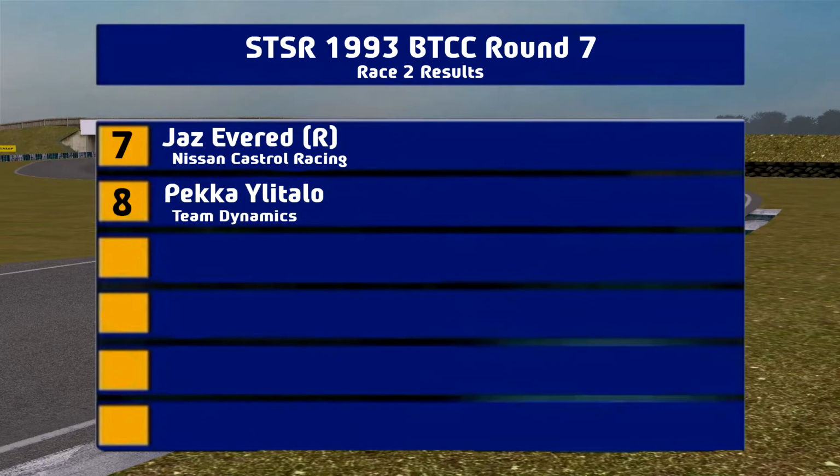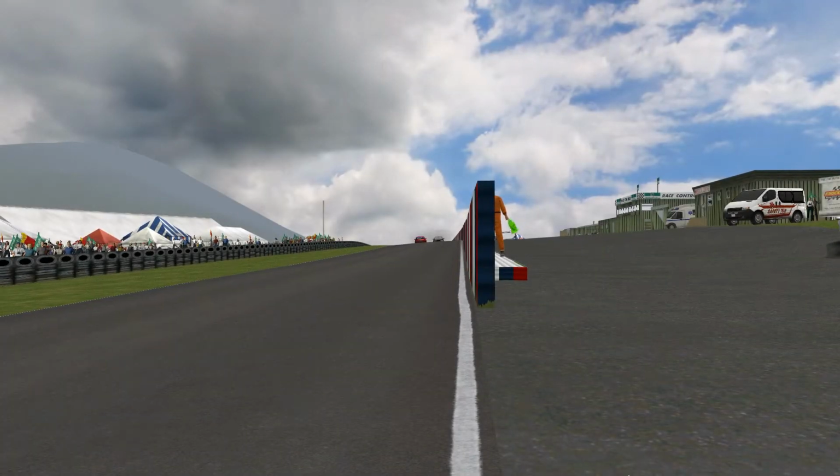Jazz Everett finished in seventh, and Pekka, the independent, finished in last. Again, yeah, let's say it was due to the BMW again. But now it's time for race number 3. So Pekka and Jazz in row 1. And it's time for it now.